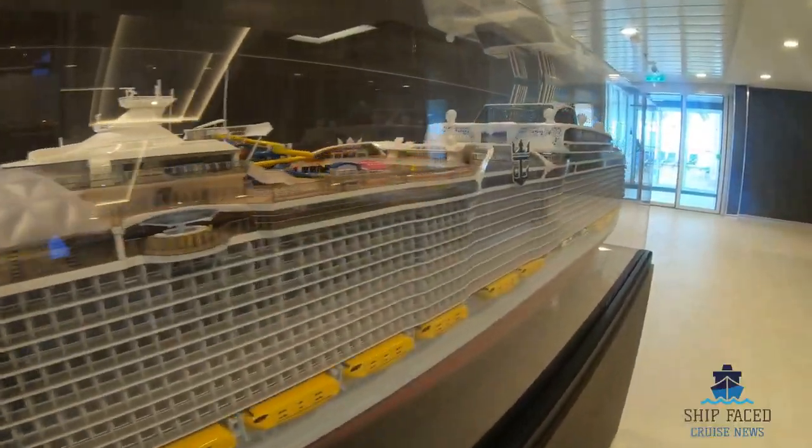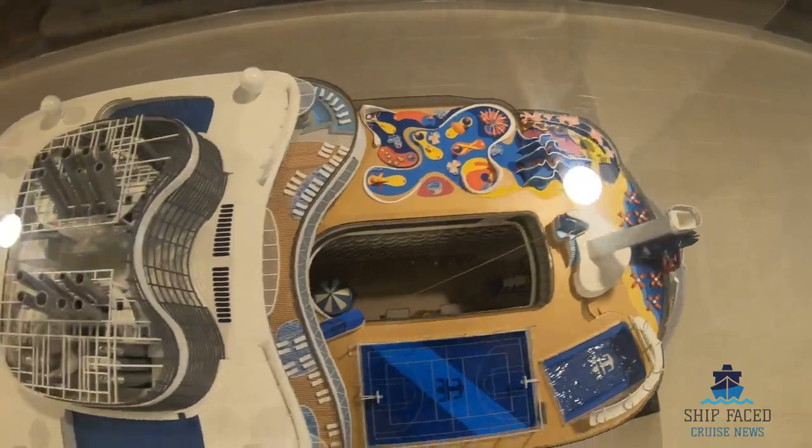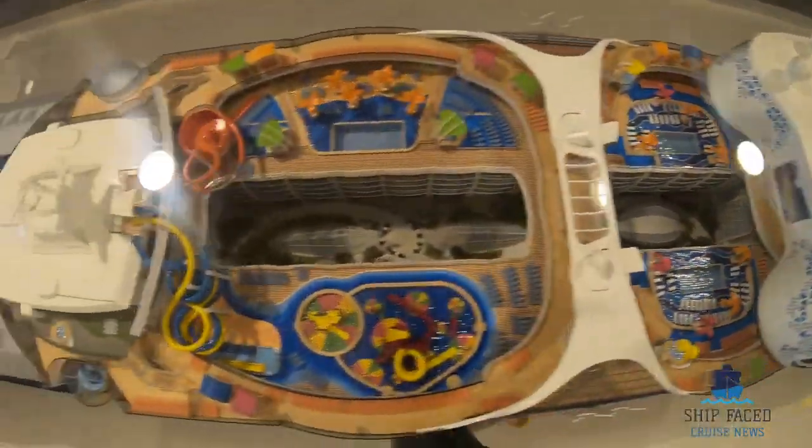On deck 16 lift lobby you'll find the big model of the cruise ship. Now I love my cruise ship models. This is one I need in my collection.